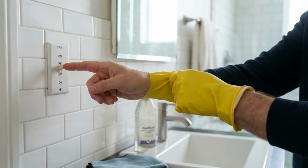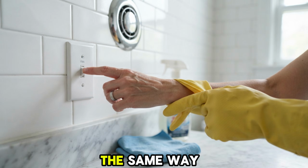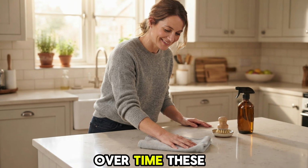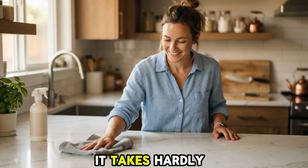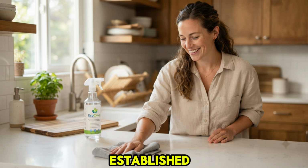And finally, make ventilation a natural part of your cleaning routine, the same way you'd automatically reach for gloves or a cleaning cloth. Over time, these small adjustments become second nature, and you'll find that protecting your home while cleaning takes hardly any extra effort at all once the habit is established.